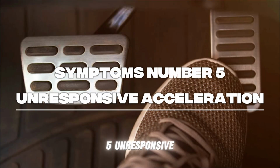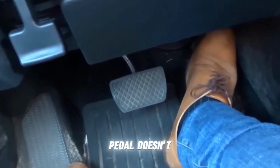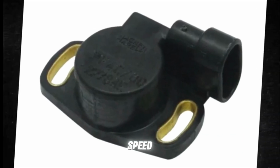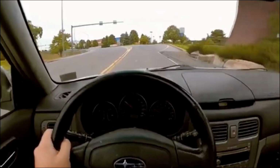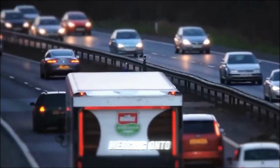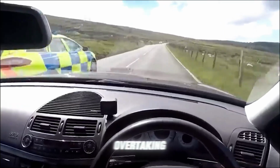Symptom number 5. Unresponsive acceleration. If pressing the gas pedal doesn't result in much response, or your car struggles to build speed, the TPS could be giving the ECU false data. This can be dangerous, especially when merging onto highways or overtaking.